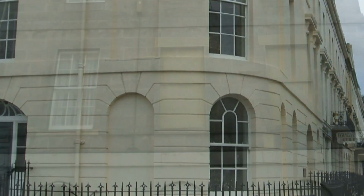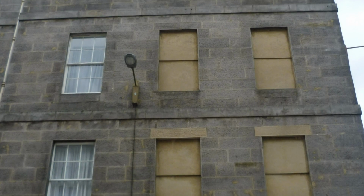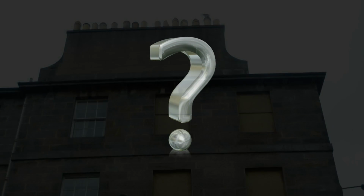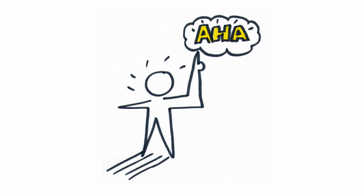Up and down the country, windows were blocked up, becoming essentially walls. Now, one day, walking through York, I pointed this out to a friend of mine, and she said, quite simply, "Well, how do you know? How do you know the windows weren't blocked up for another reason?" "Aha," I said, "I see what you're getting at.